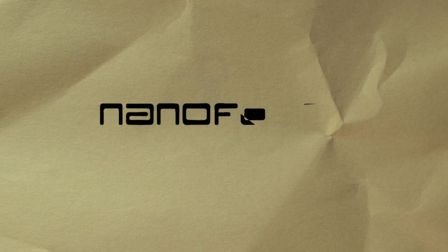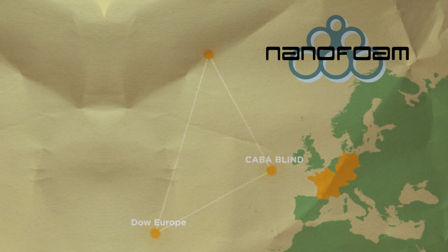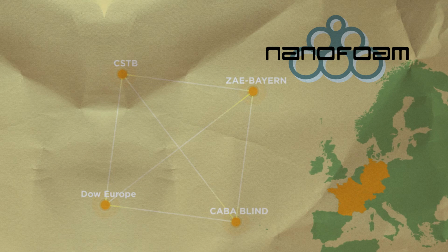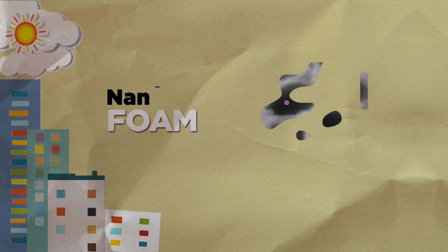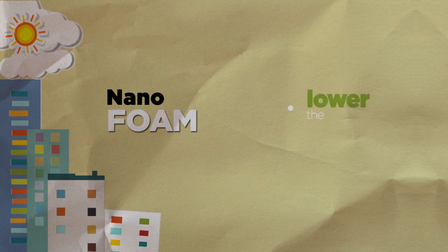NanoFoam is a research project composed of 4 European partners. The project objective is to develop a high insulation performance thermoplastic foam with carbon dioxide as blowing agent. Conventional foams have pore sizes around 300 microns. The NanoFoam will have pore sizes between 100 and 200 nanometers. With this nanopore size, NanoFoam will offer lower thermal conductivity than commercial insulation products at a competitive price.